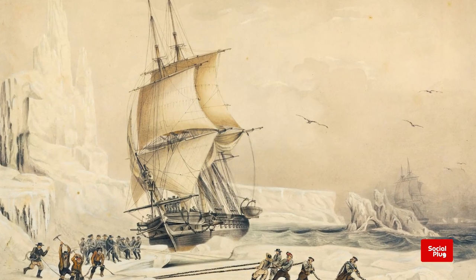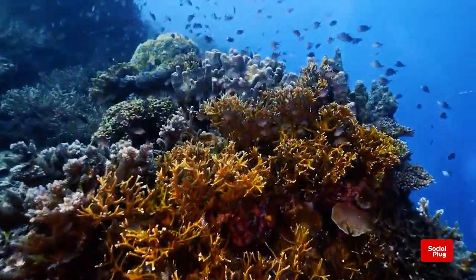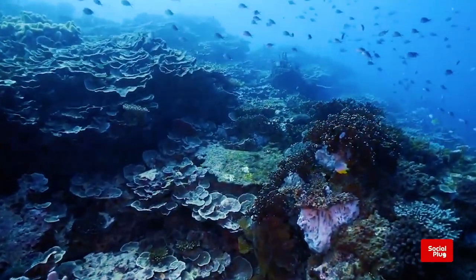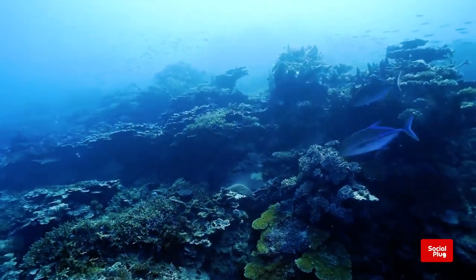For nature enthusiasts and adventure seekers, the reef offers an unparalleled experience of marine life and stunning coral diversity. Its remote location has kept it relatively untouched by dense human populations, ensuring an unspoiled and mesmerizing underwater world.